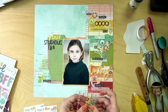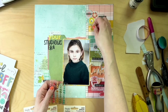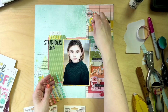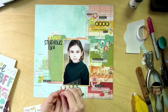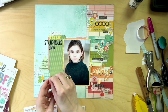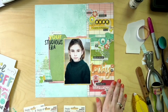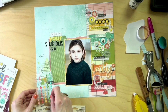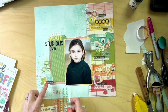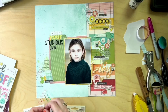Okay. Center, center, left, right. I need to come back this way. Okay, so that goes all the way through, and then I want to come back over here to add in a bit of color that we don't have. And I've got the turquoise, I've got the yellow, I've got the green. So I think I need to bring in either the red or the pink. The pink is here, so I'm going to go with the red.